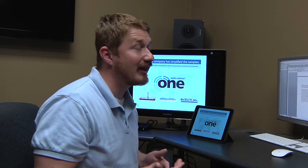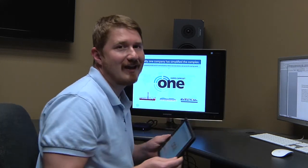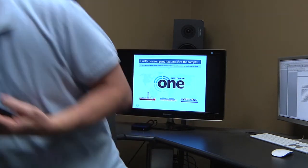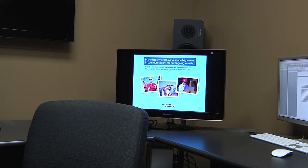Now this setup doesn't have full screen functionality, so what it lacks in screen real estate, it makes up for in mobility and ease of use. So I can just take it with me here and operate it from anywhere.